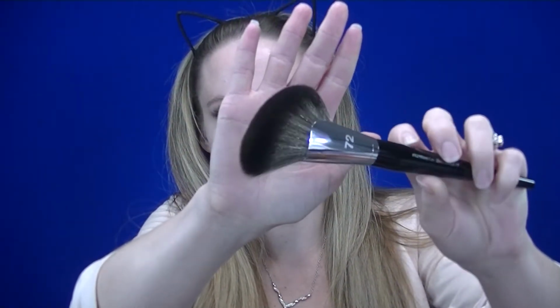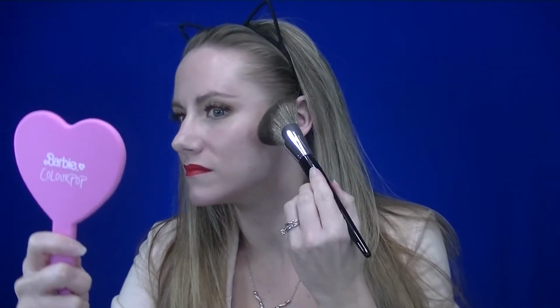So I'm going to use my Sephora Demi Fan Pro brush number 72. And I'm going to dip into the bronzer. I'm going to start with the cheeks. I love this brush, you guys. They discontinued it, but you can still find a few for sale on Mercari. You guys know I love you because that's my hidden secret, Mercari for makeup. And I think there's only 1 or 2 of these brushes left. So, like I said, I must love you guys if I'm giving away all my secrets.